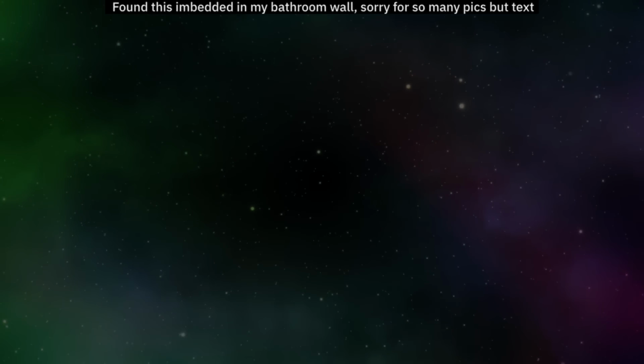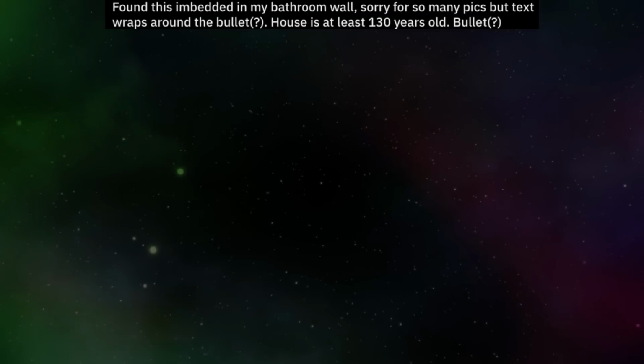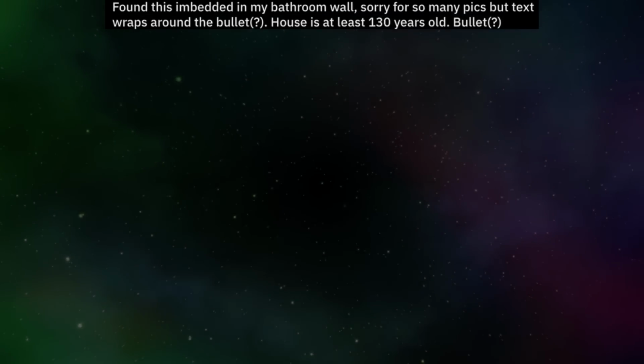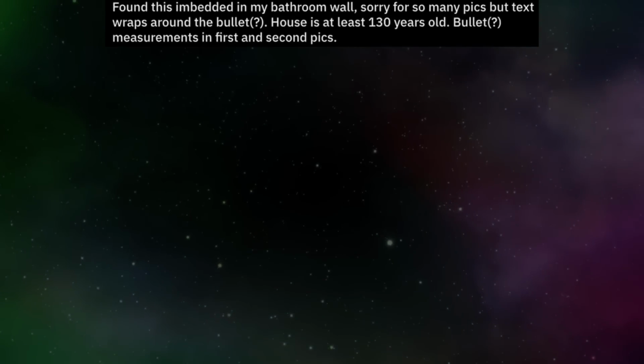Found this embedded in my bathroom wall. Sorry for so many pics, but text wraps around the bullet. House is at least 130 years old. Bullet, measurements in first and second pics.